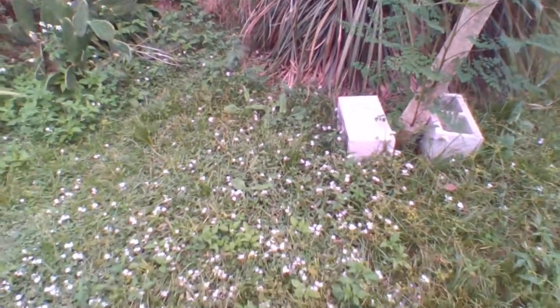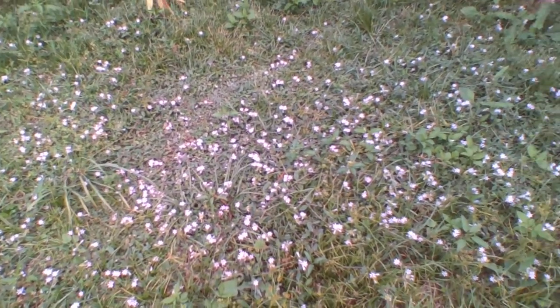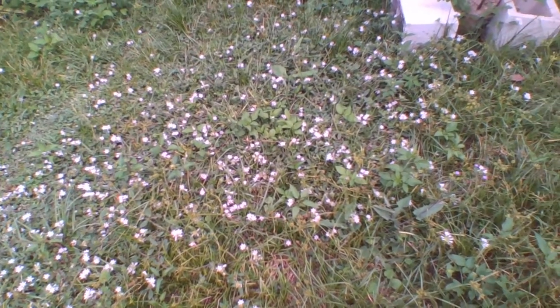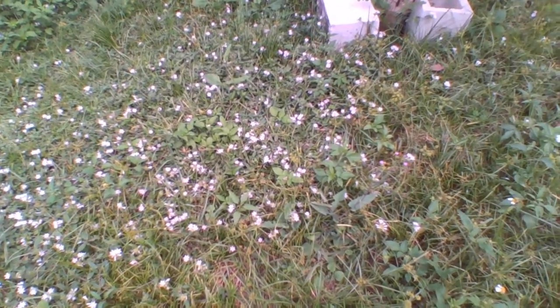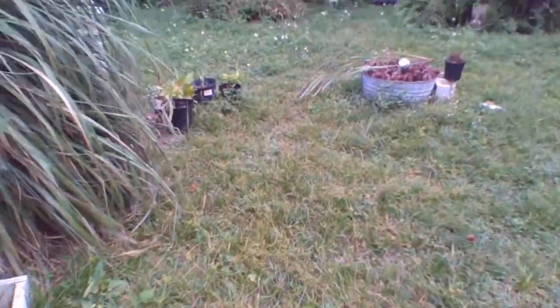Now what you're looking at on the ground, those are called snowdrops, and that's Florida's snow for you. They're tiny little flowers that the bees absolutely love, but from a distance it looks like your ground is absolutely covered in snowdrops. Let's keep walking over here.